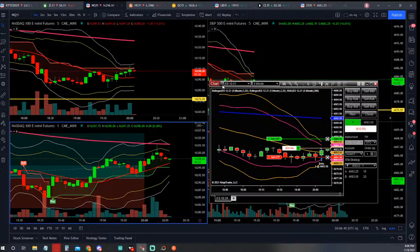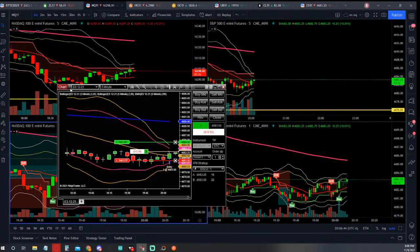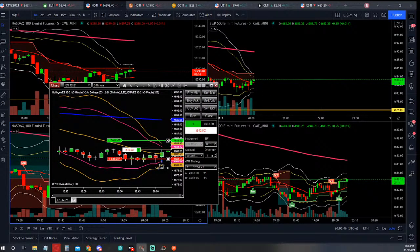Down to just one tick now. So it's still trying to move upwards. I think I can. I think I can.